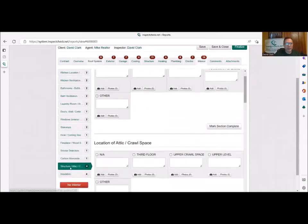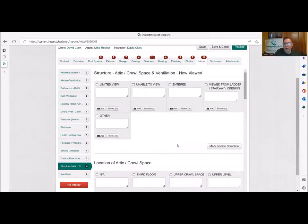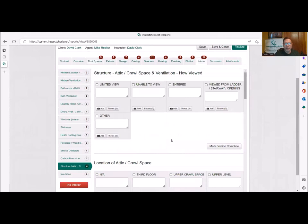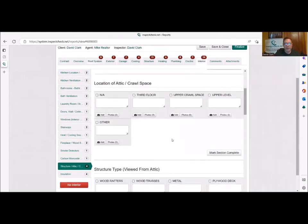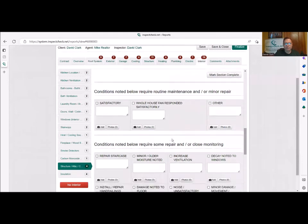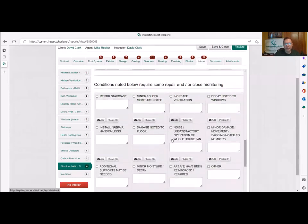Why? Because we're going to find it in the structure attic, because that's where we are. We're not going to see that unless you go in and out of the house during your inspection. I like to do it in a synergistic way where I start outside, and I can always go back and change it. If we put something in the roof section, we just click on that and make the change. It's not the end of the world, right? It's not like we're erasing like the old days. So put the location of the attic, what the structure is like, and then the condition.